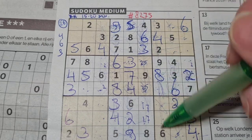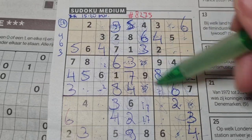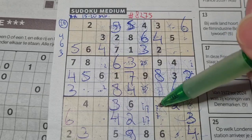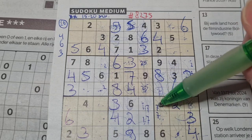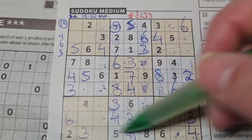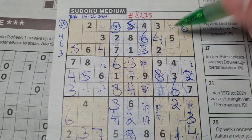Well, in this column, we need a 7. Here can we 7? We have a 7 in this big square, so no 7 there. So the 7 could be here, could be there. That means here we have a 7. Here we have a 7. That means in the last row we need a 7. I cannot place the 7 there, because we already have a 7 in one of those 2 boxes in this big square. So the only place left for 7 in the last row should be there. So 1 digit left in the last row for number 1.